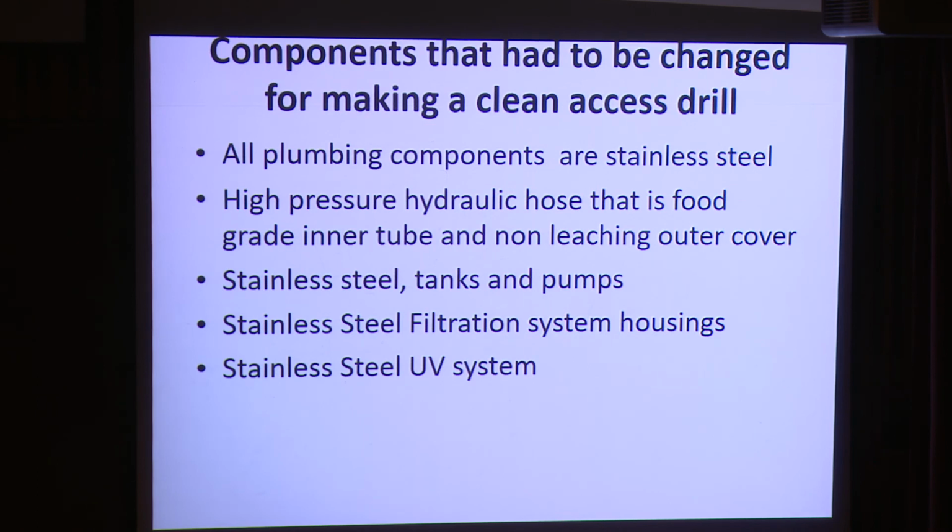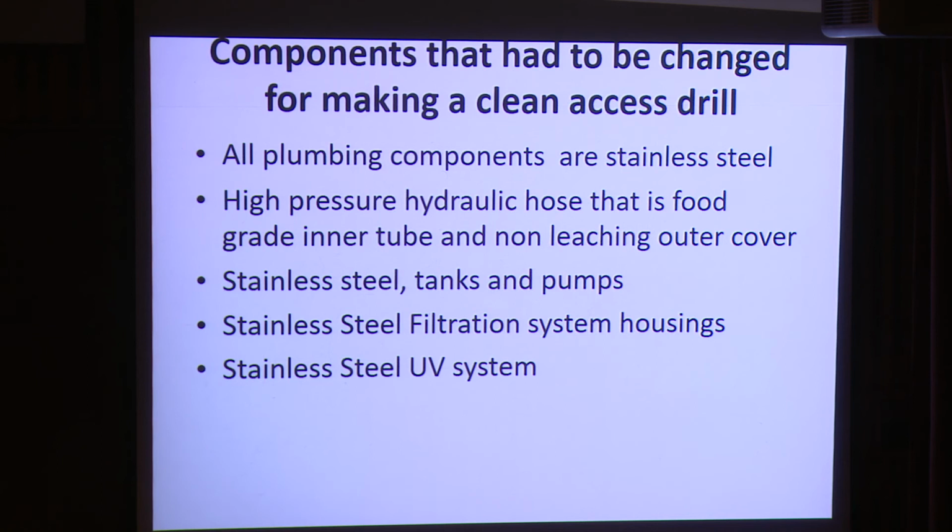clean access drill, first, everything needs to be stainless steel, and it's all high pressure hydraulic lines. So again, you have to have them specially made. They don't understand why you'd want that. Your tanks, everything has to be stainless steel: your pump, filtration housings, the UV wet side, that filter, all has to be stainless and clean access. The fittings are off the shelf, but still, it's a major expense and it's a lot of work to get it all built sturdy enough to make the trip. That was kind of our big problem there.